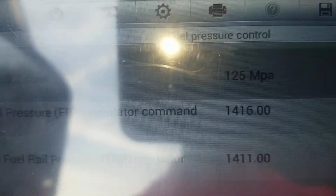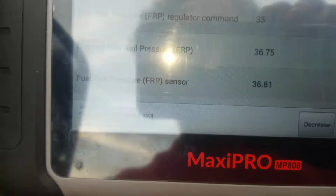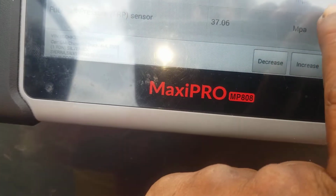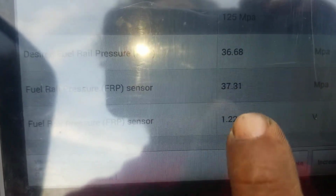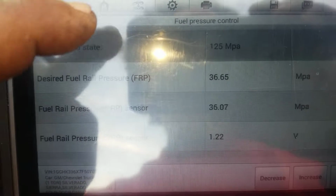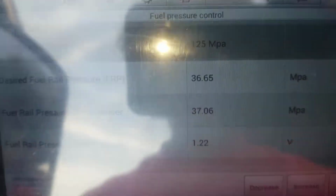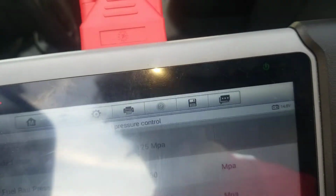And currently, we've got it commanded at 125 megapascals. The max on this vehicle is supposedly 160 or something like that. Our fuel pressure regulator is good. Sorry for this bad reflection. So right now, when I change this, you're going to see these numbers move. It's going to eventually catch up. Right now it's probably in limp mode, and that's why it's being commanded at 125, but the system is only at 40 or whatever idle is.